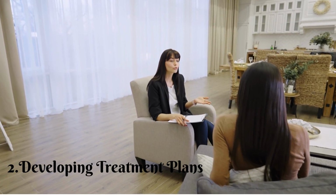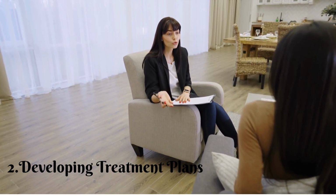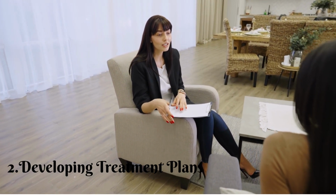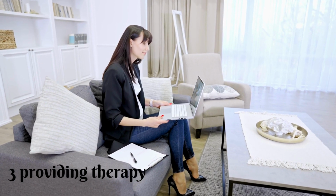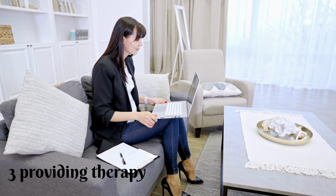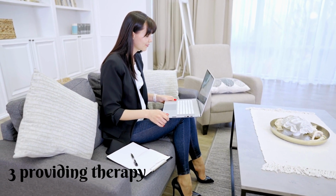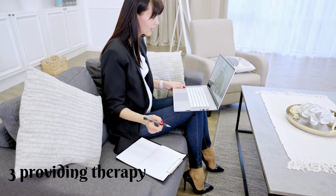Number 2. Developing treatment plans. Clinical psychologists work with patients to develop treatment plans that may include a combination of therapy, medication, and other interventions. Number 3. Providing therapy. Clinical psychologists use a range of therapeutic techniques, such as cognitive behavioral therapy, to help patients address mental health issues and improve their overall well-being.